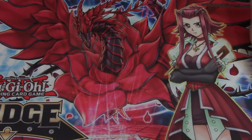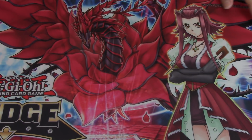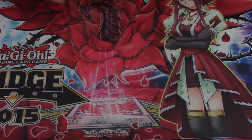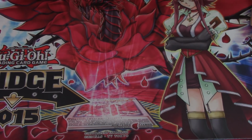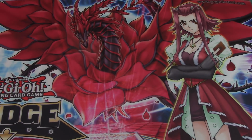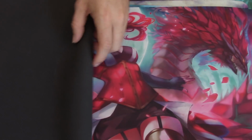So, there are cool little stories like that. If anybody activates Black Rose Dragon's other effect, you can just read it off the playmat. But I love this Akiza playmat. By far my favorite playmat. If you guys don't know, Akiza is my favorite female character from the Yu-Gi-Oh! anime.